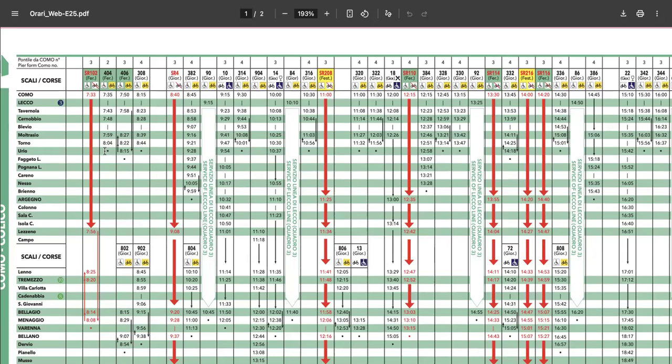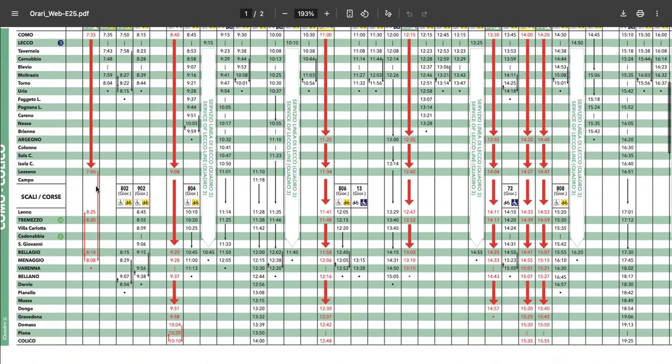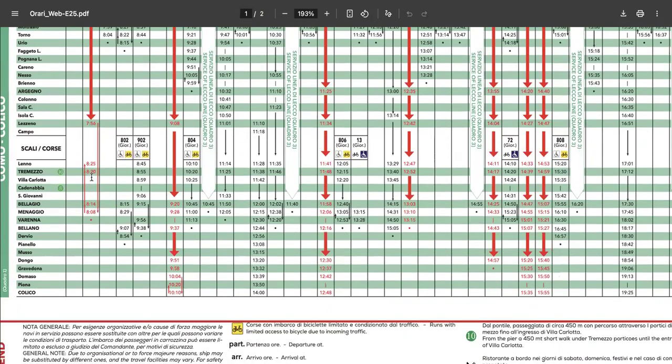If we look at this fast service, it goes from Como all the way to Lezzano, then all the way to Menaggio, and you'll see here there's an arrow going down and then three arrows going the other way. That simply means that it's jumping through the stops and doing a sort of loop. From Lezzano, this boat goes to Menaggio, then stops at Bellagio, then jumps all of these stops, goes to Tremezzo and finishes in Lenno. So this fast service goes from Como, Lezzano, Menaggio, Bellagio, Tremezzo, Lenno.